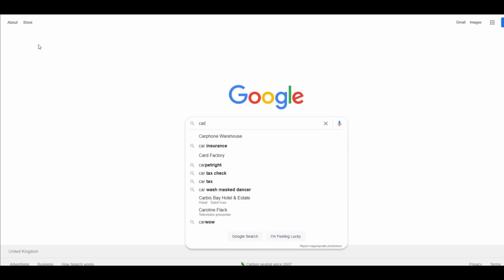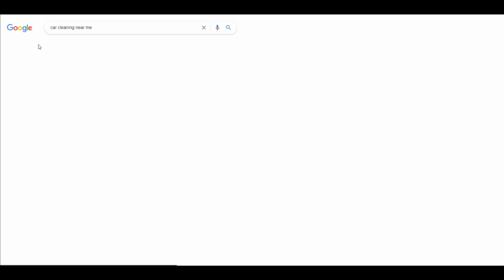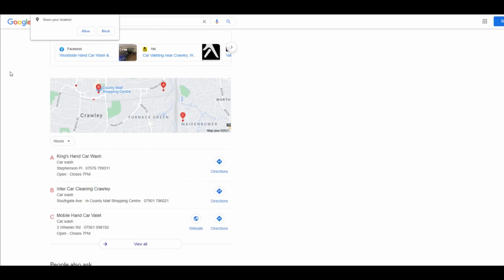You've got to give it at least 30 days for it to work, for the algorithm to work. You can list it at your own address. Put your business down. If you live in a busy area, there's going to be a lot of searches for it. Even if you're a detailer, even if someone types in the word hand car wash or car wash, it will still list your business.